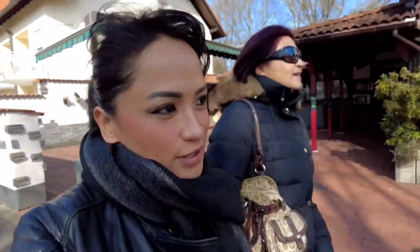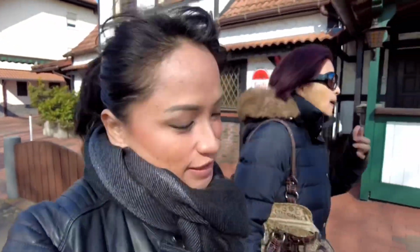Well, I arrived yesterday. It's my first day in Gelnhausen on this visit. Actually, it's my third time in Germany, and the last time I was here was 7 years ago, so it was quite a long time ago. I kind of forgot how to get around this town. So now we're gonna explore.